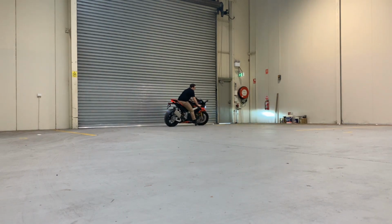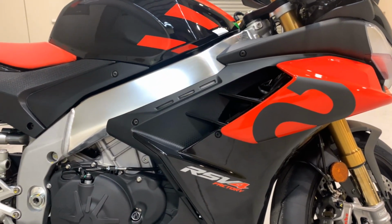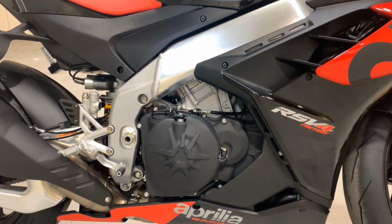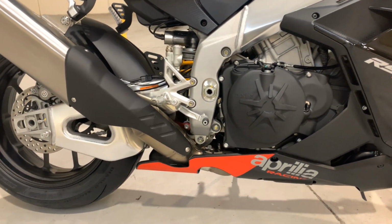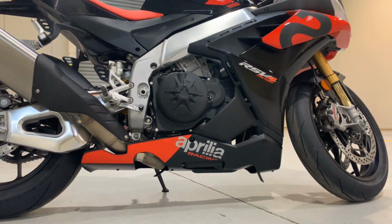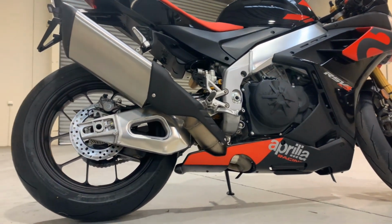Moving on over to the engine, the biggest change in this 2021 engine is that it grows from 1077cc to 1099cc. Now, the peak power is delivered 200 RPM lower in the revs at 13,000 RPM, and it also comes with a 400 gram lighter modified exhaust with ceramic tech catalysts.